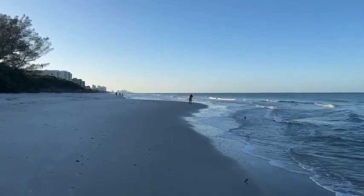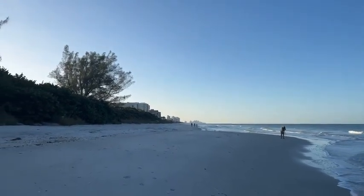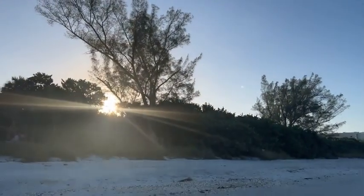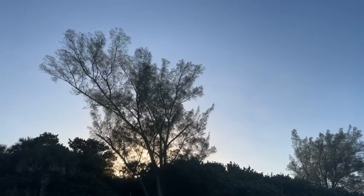So we're just crossing into Area 1. I'm checking these pine trees. I thought I heard another osprey down here. There's the sun peeking through there. I don't see one here.